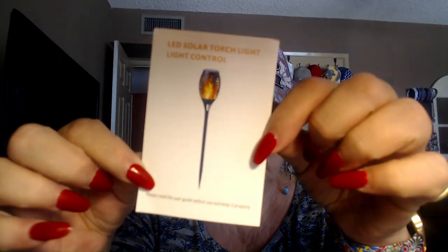All right, this, I'm going to show it to you this way. These are solar torch lights.